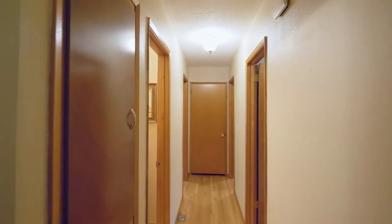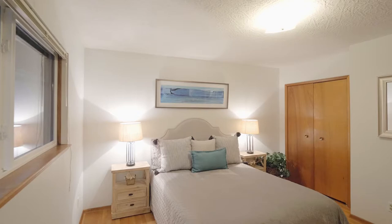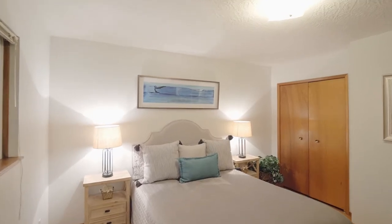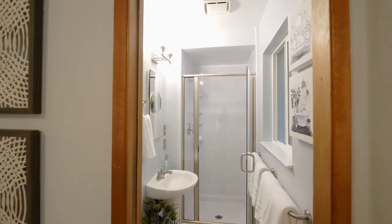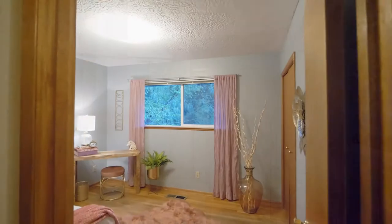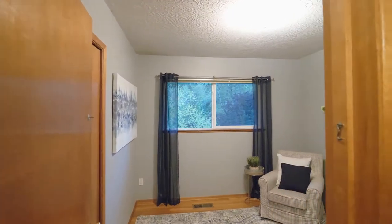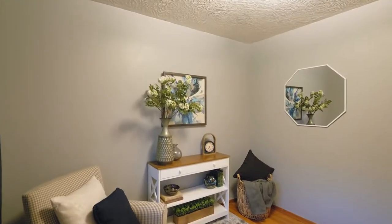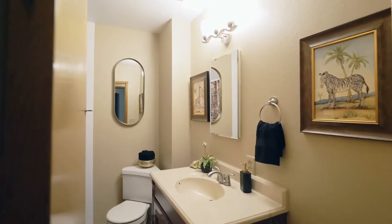Down the hall offers 3 set-apart bedrooms, including the primary with 2 closets, and an updated bathroom. Plus an additional, conveniently located full hall bath.